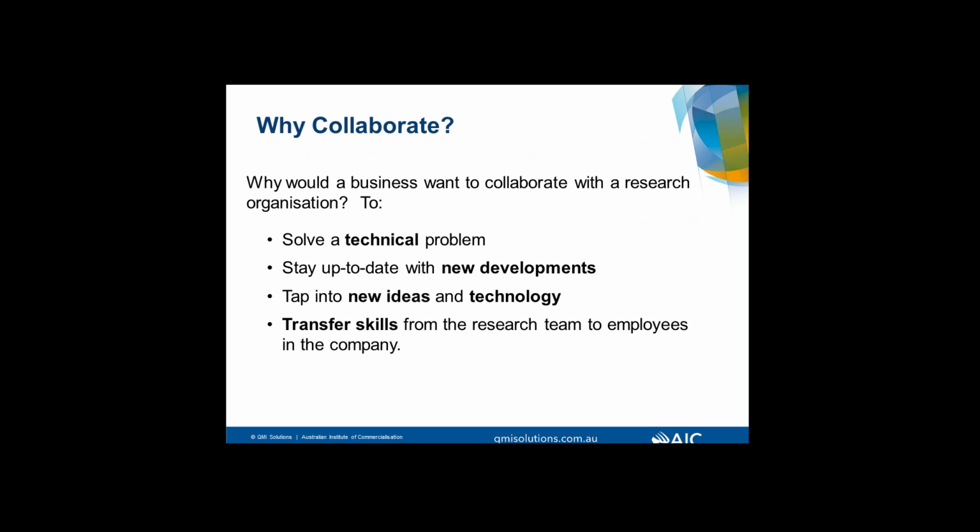Now notice it's not just to do research. So it's important, if you are a researcher or an academic or a PhD student looking at these sorts of things, to understand that this is what a business is seeking to do and accomplish. Now, how do you collaborate if we understand the other perspective?